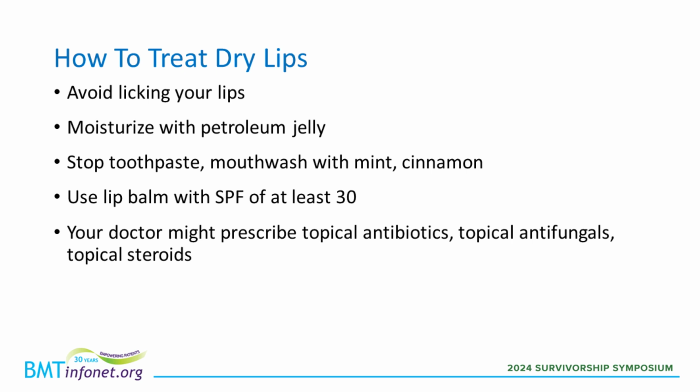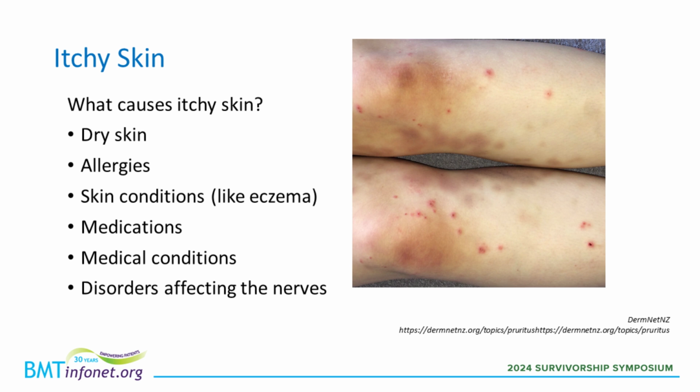And then again, because there are so many different causes for dry lips, your doctor might prescribe medications like topical antibiotics, topical antifungals, or topical steroids. So when I say topical, these are all going to be creams, lotions, et cetera.